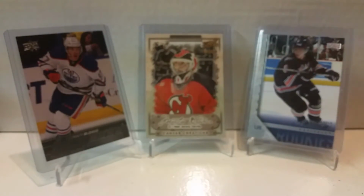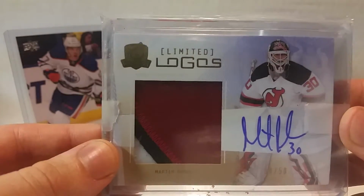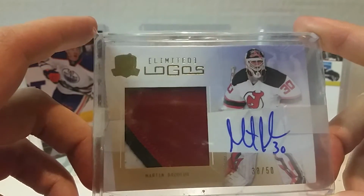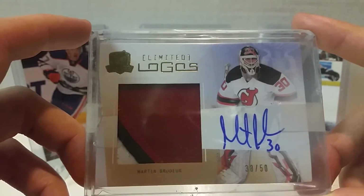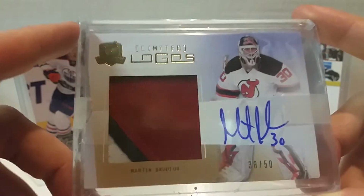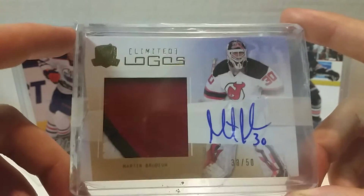It's number 13 here. Limited Logos, Martin Brodeur from the Cup. Favorite player. Only patch I have of him. Or one of the only patches I have of him. One of the only autos I have. The only patch auto I have. So that's why it's on this list.